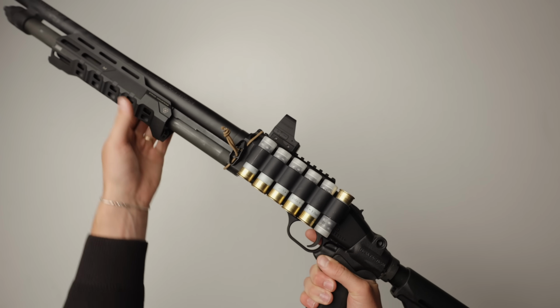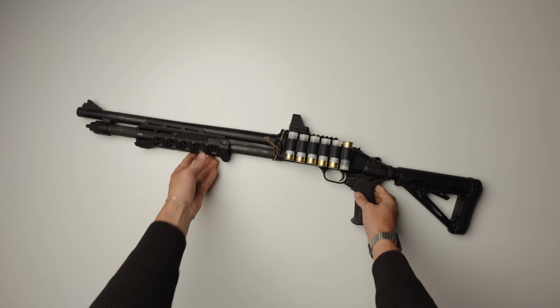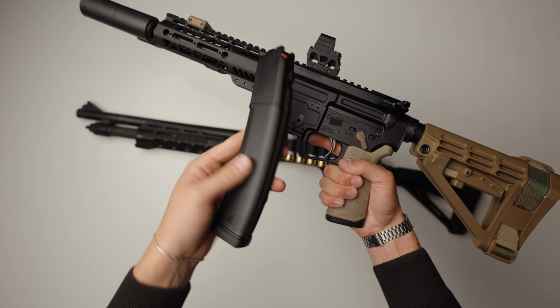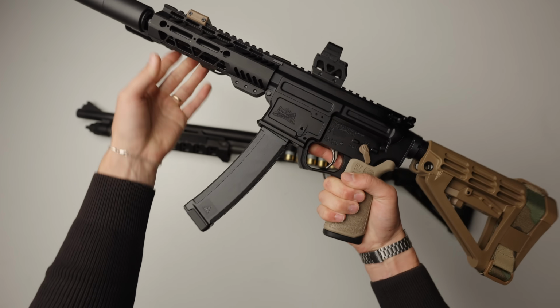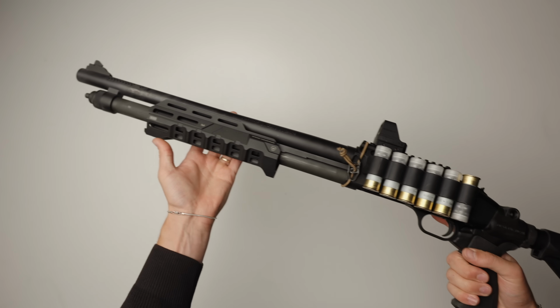The second is you're extremely limited on the amount of ammo you have ready to fire, and when you're out, the reload time is centuries compared to swapping an AR or PCC mag. To me, it just doesn't compare to the simplicity and capabilities of the first two.